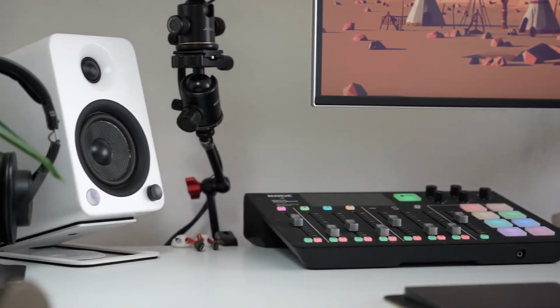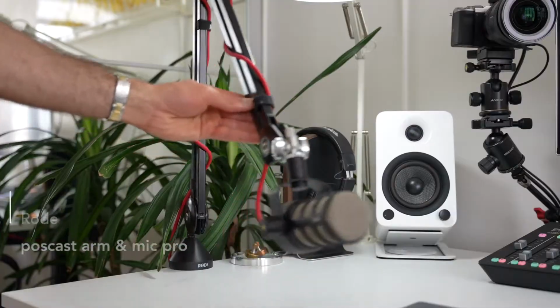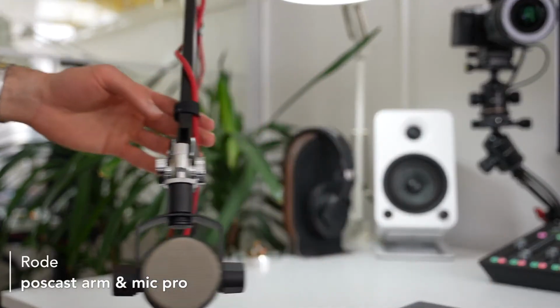If you haven't already noticed, I've got pretty much every piece of space taken up by something if you go around my desk. So starting off on the very left hand side of my desk, I have this Rode video podcasting arm with the Rode Mic Pro attached to it on the end, and this red XLR cable, which I think looks pretty cool. So this is the microphone that I use for doing all of my podcasts.